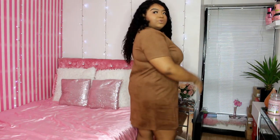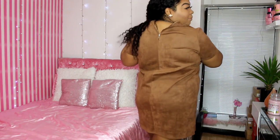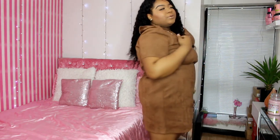It wouldn't be a true autumn haul if I didn't throw in a little bit of brown, just so you guys can see what options are out there. I got this in a size 20 and it's only £13. It's really soft, it's comfortable. It's got a gold zip at the back that I haven't managed to zip up. I can't be bothered.